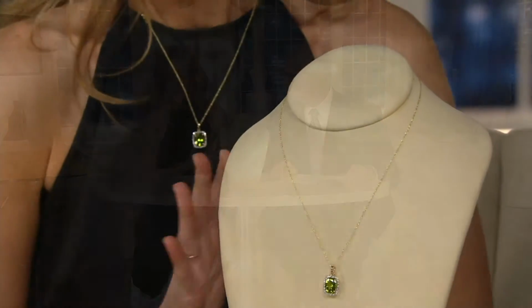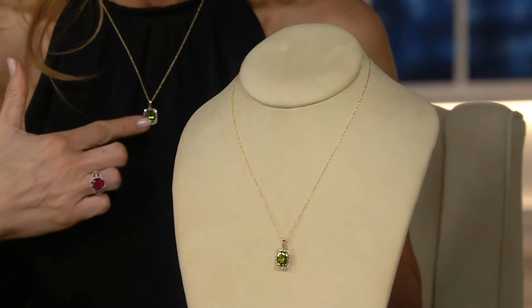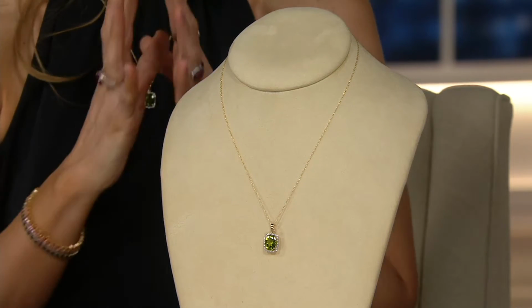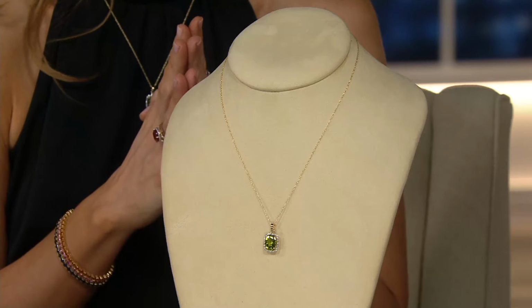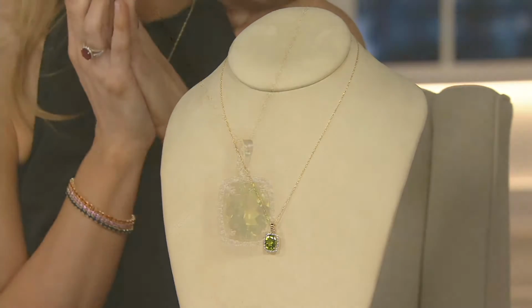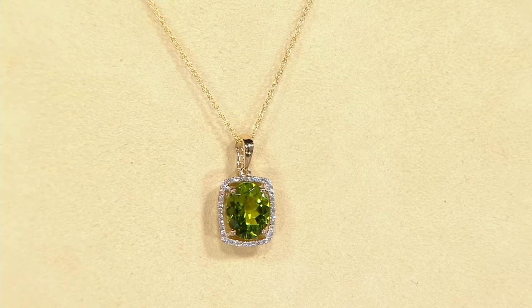So I am wearing this pendant. It is brand new today. It is making its launch. The color in Peridot, whether we're talking small stones or large, but in this case especially large, remarkable. I don't know if I could tell you the last time I'd seen a 3-carat Peridot, oval cut, 14-karat gold, surrounded in diamonds on 5 easy payments of $111.80.